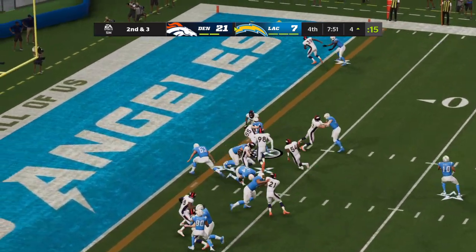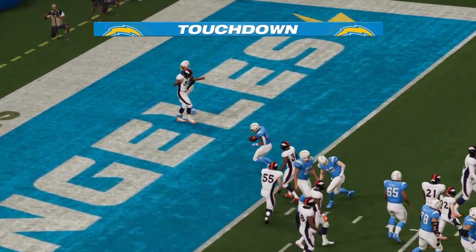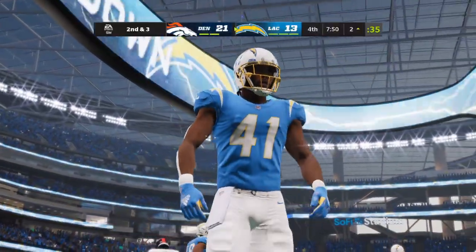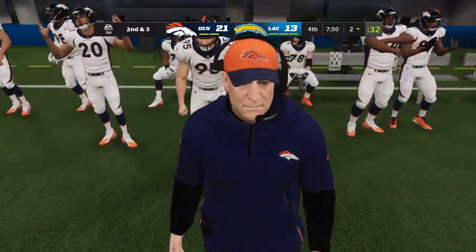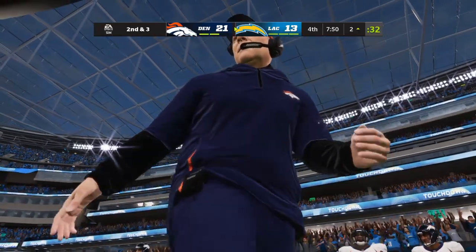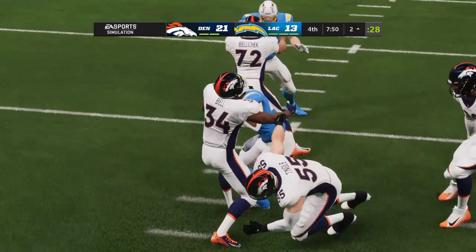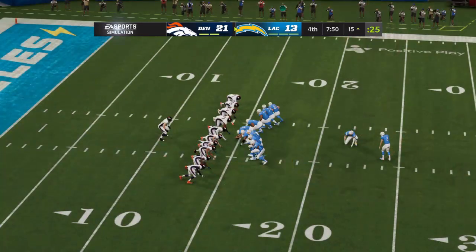A 10th carry for Kamara. And he is into the end zone. Touchdown, Los Angeles. Alvin Kamara taking it in from 4 yards out. And the Chargers have made it a one-score game again here in the 4th. So they fought half the battle here, but they're still down. Plenty of work still left for them, but they delivered in the first step in their comeback attempt.